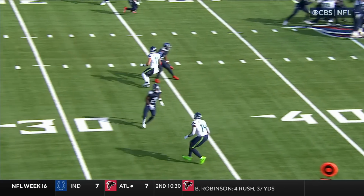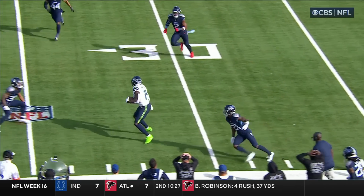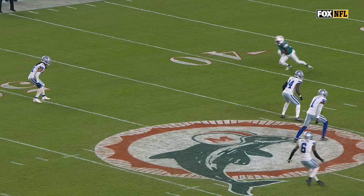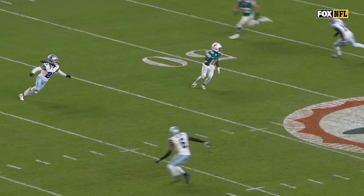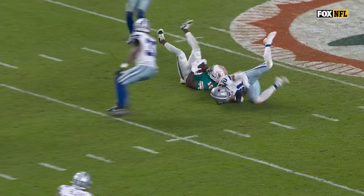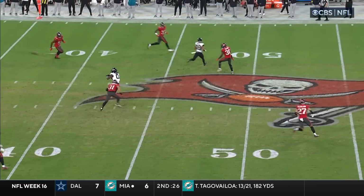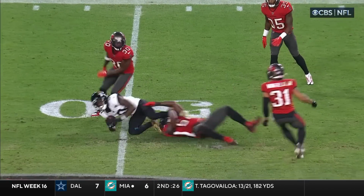The throw, the leap, but look at his ball placement. Outside, on time, really good coverage. Then look at the cushion. It's a 12-yard cushion Stephon Gilmore gives him. Well, just hitting that soft spot in the zone, and you have to have protection. You have to have time.